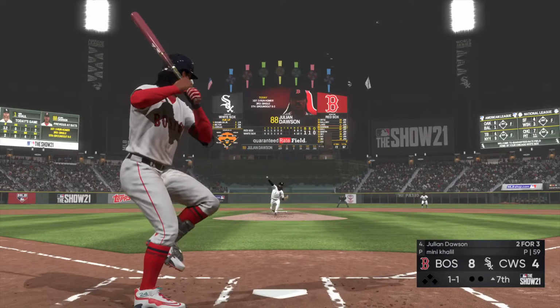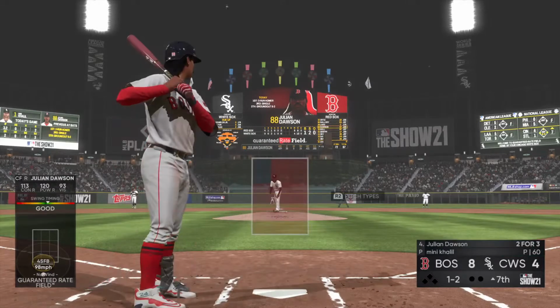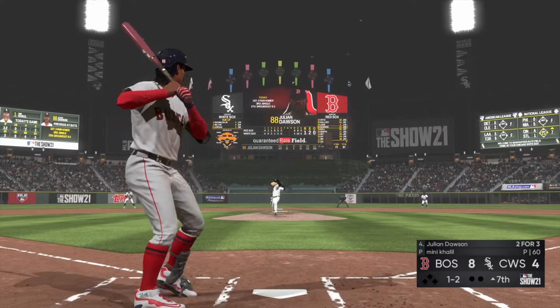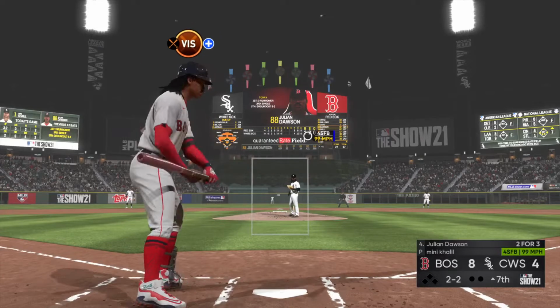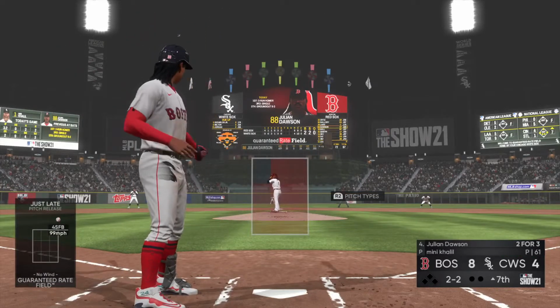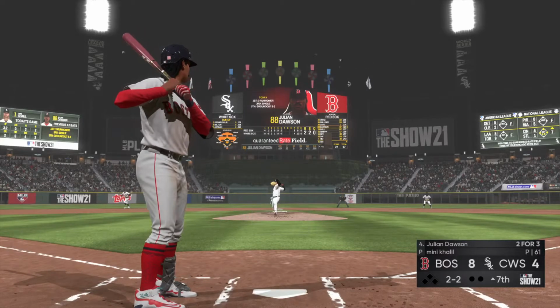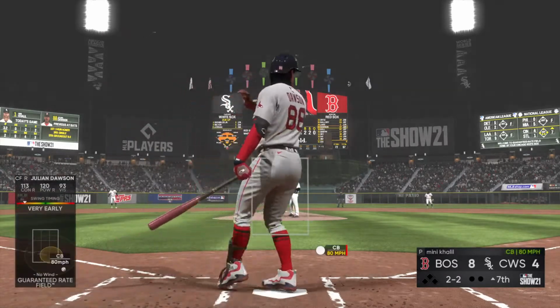The 1-1. Hey, you got it. No one better. Let's go. Looked like the fastball got away from him there. It's ball 2. That was a tempting pitch to swing at right there. A big power guy like this really wants something that he can elevate and drive out of the ballpark.